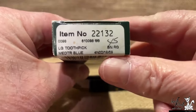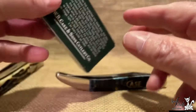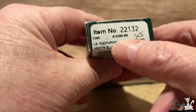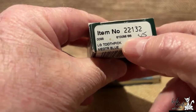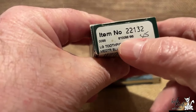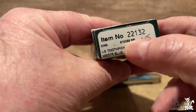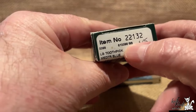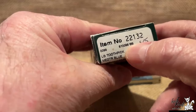You can see there the born date for it was 2/18/2009. The pattern number for these, by the way, is a 610098. And what I've heard often is the ones that have that extra zero thrown in there, the 00 in the middle, that usually does refer to knives that, again, this is rumor. I have no idea if there's any truth to it or not.